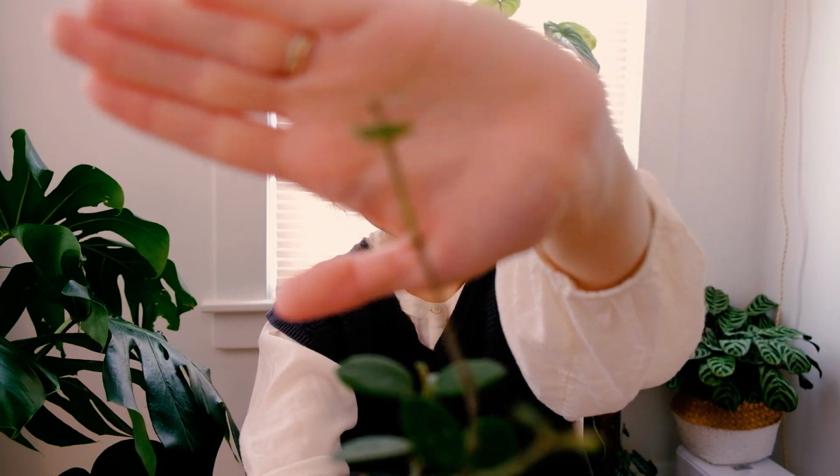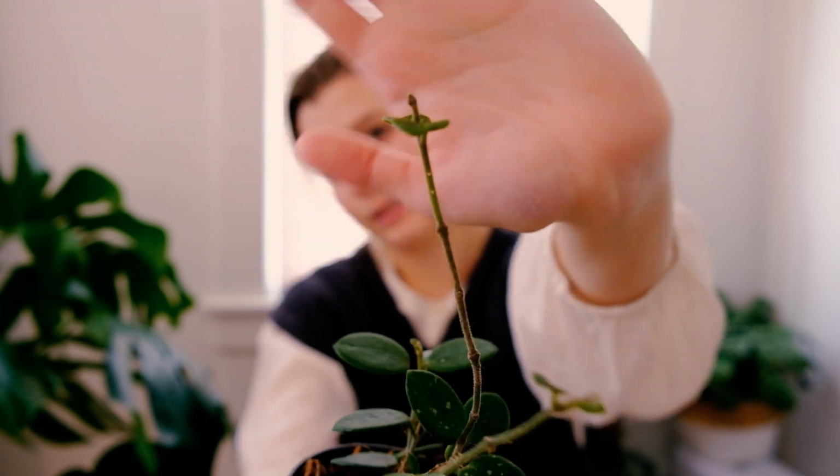So this is my Hoya Mathilde. Wow, okay. I've heard that this Hoya is a really good grower, and so far that seems to be the case. You can see. Yes, yes. Hello, new growth. I welcome it. So I'm quite excited about this one. I have a trellis that I've been wanting to put a Hoya onto, but I couldn't decide which one. But then when I saw this one, I was like, that's the one.